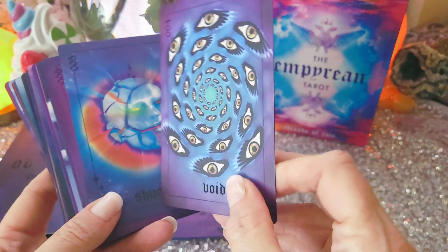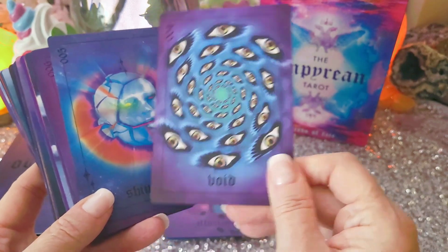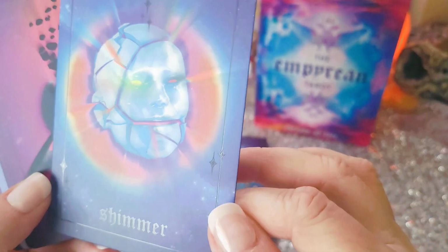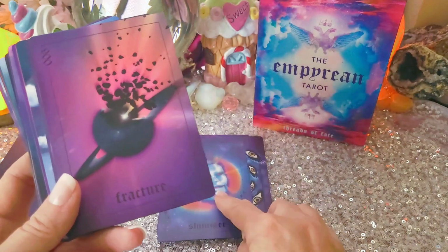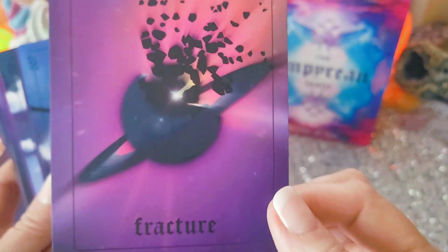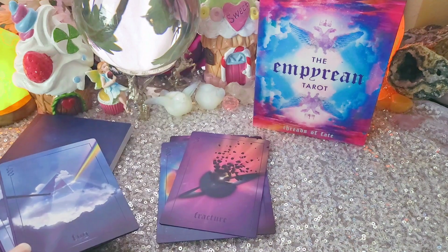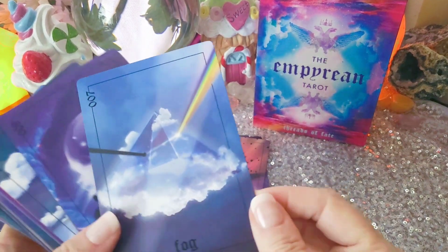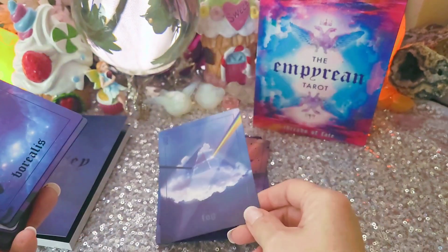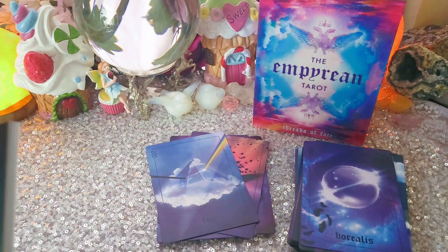Void. It feels embossed. Shimmer. Fracture. And Log, as in log something into a journal. Let's see what Log is about.